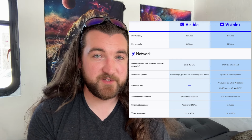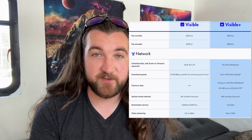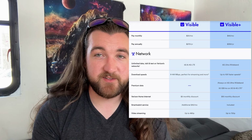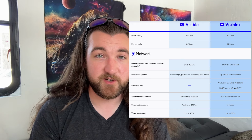Visible is different from most carriers in this regard in that they deprioritize you instead of throttling you. So you still have access to that full speed, and most of the time it's going to be very quick, and it's still going to be very sufficient for most of what you're going to be doing on your phone.